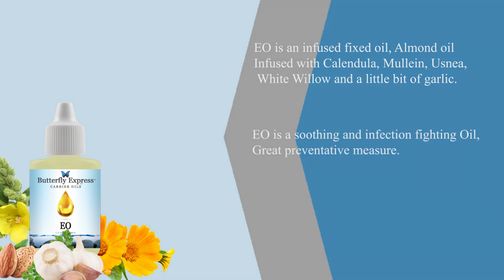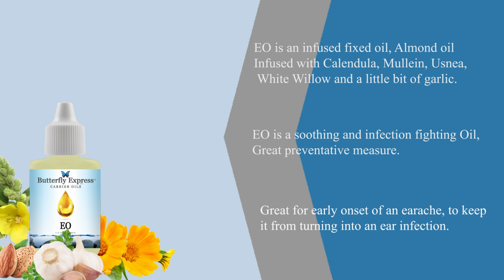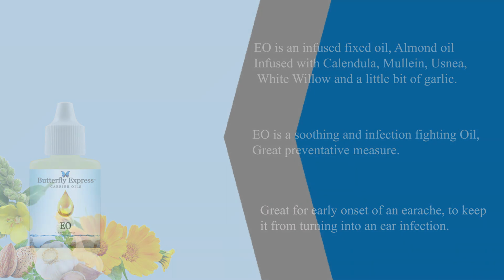The combination of the herbs and the garlic infused in the almond oil is an excellent preventative measure. It's also great for early onset infections. If the infection has gotten really bad, you're going to want to just use garlic by itself. And I'm not talking about the essential oil. I'm talking about a fixed garlic infusion. Typically, you can get a bottle of garlic capsules like you would take when you're sick and just poke a hole in one of those. So we'll talk about some more of that in just a minute.